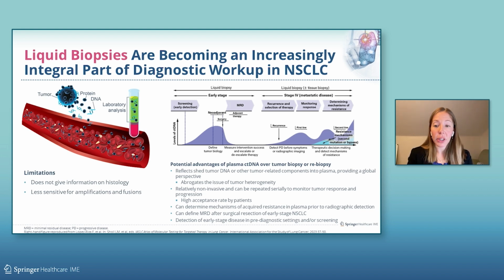There are several potential advantages of plasma ctDNA, including that it's relatively non-invasive, it can be repeated serially to monitor tumor response or progression. It can sometimes determine mechanisms of acquired resistance to therapy, and it can capture tumor heterogeneity. Using liquid biopsies in early stage disease is certainly a rapidly evolving field. There are some important limitations to be aware of, including that it does not provide histologic information and is less sensitive for certain genomic alterations like amplifications or fusions.